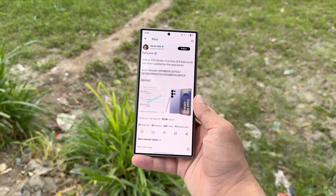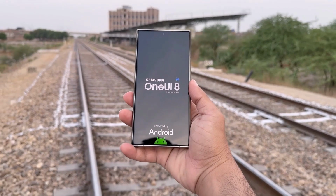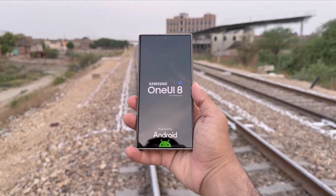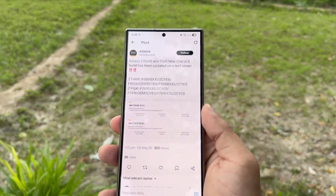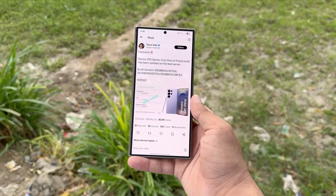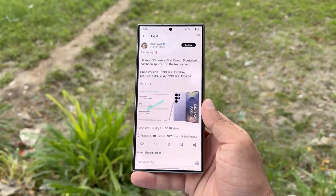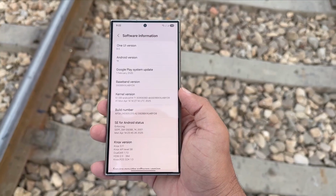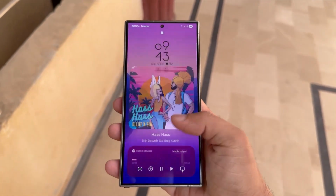Today, we're taking a closer look at Samsung's brand new One UI 8.0 beta update. Now, while it brings some fresh new features to the table, it also has a few annoying issues that you really need to know about, especially if you're thinking about installing it on your Galaxy device. So here's what's happening. Samsung has just kicked off the One UI 8.0 beta program, and for now, it's only available on the Galaxy S25 series. But don't worry, more Galaxy devices will be included in the beta program soon.